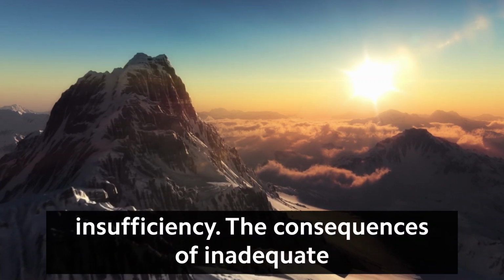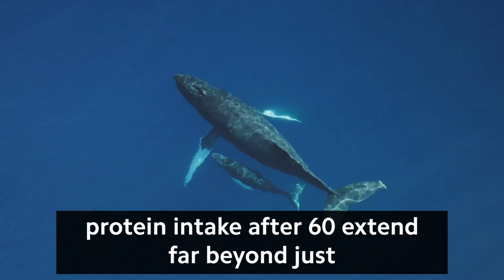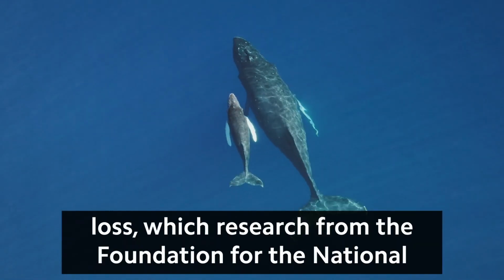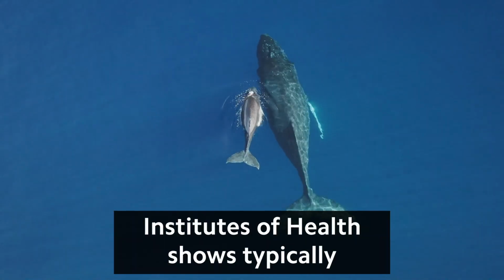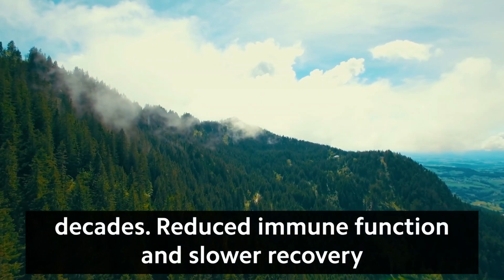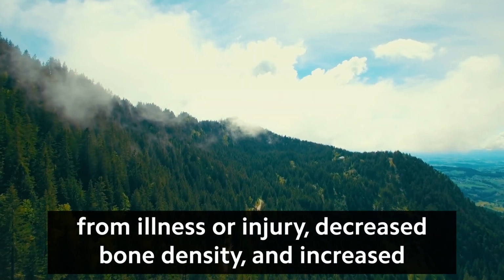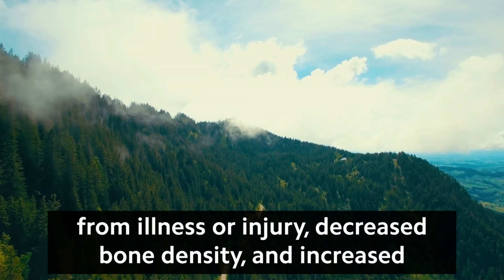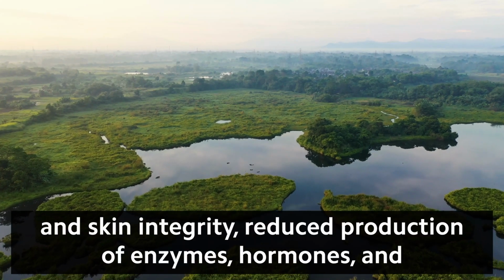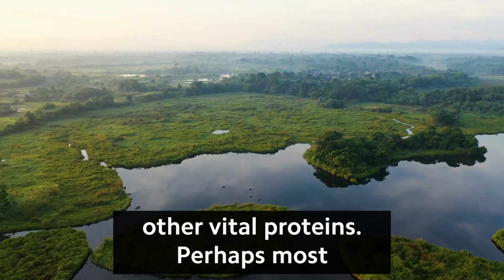The health implications of protein insufficiency. The consequences of inadequate protein intake after 60 extend far beyond just muscle. Accelerated sarcopenia, age-related muscle loss, which research from the Foundation for the National Institutes of Health shows typically begins in the 60s, but accelerates in later decades. Reduced immune function and slower recovery from illness or injury, decreased bone density and increased fracture risk, impaired wound healing and skin integrity, reduced production of enzymes, hormones, and other vital proteins.